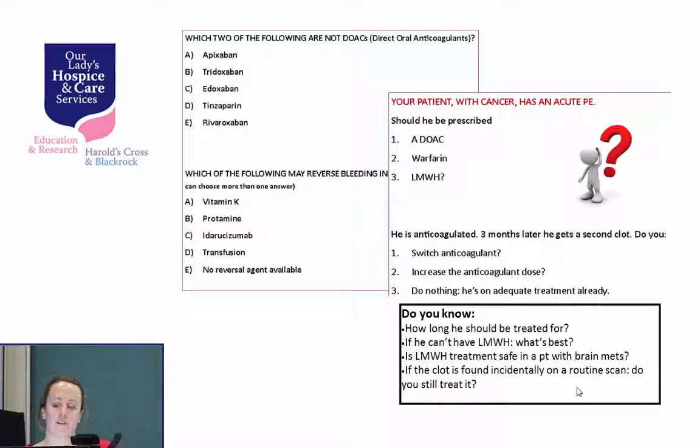So here are some of the quiz questions that you might have seen going down that I invented. Two of these are not DOACs. Do you know which? Which of the following can reverse bleeding in a patient on a DOAC? Is there a reversal agent, or is there none at all? Will it be reversed by transfusion, by idarucizumab, by protamine, or by vitamin K? So just get yourself thinking as you go through, and would you know the answers?